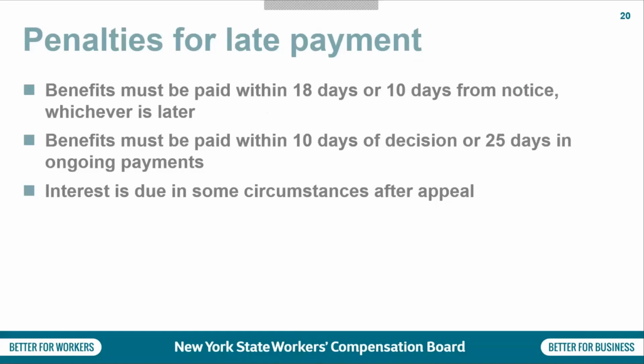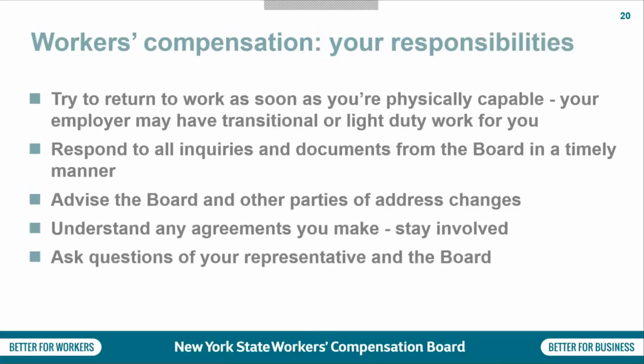Benefits have to start within 18 days of incident or 10 days from notice, whichever's later. If a judge makes a decision and says these benefits are due, the benefits have to be paid within 10 days of the filing of that decision. There will be a date on the bottom of the decision that has the filing date. And if there's an appeal and a claim, interest might also be due.